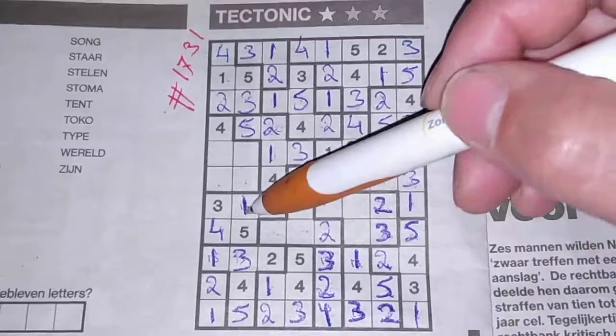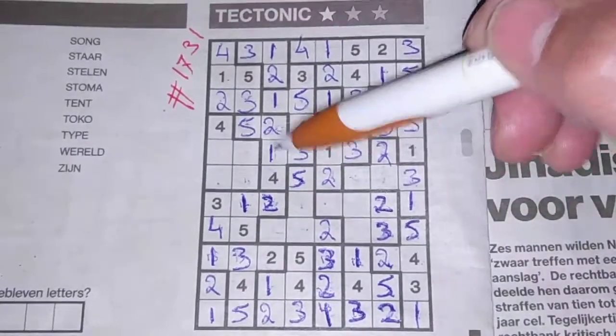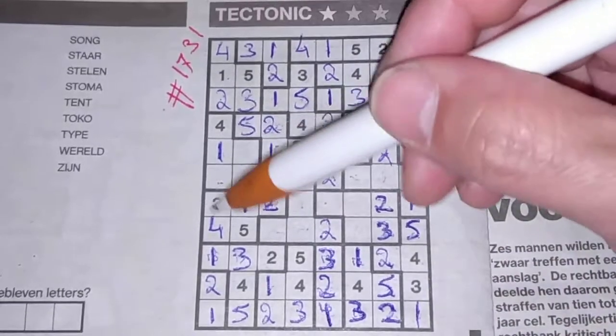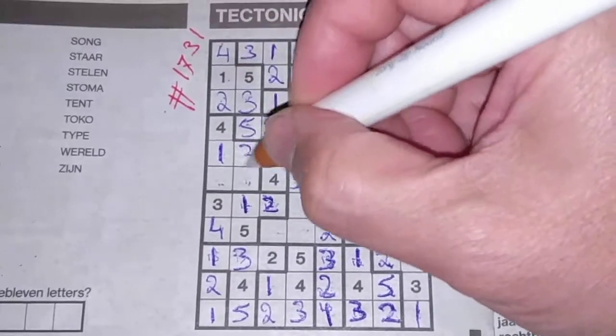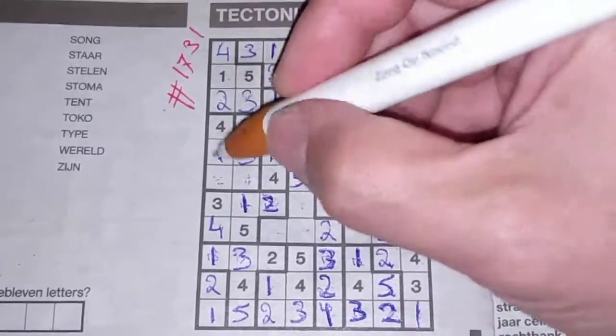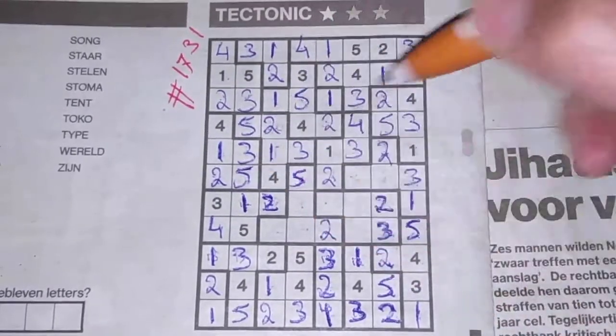These 2 boxes cannot be a 1. Those 2 boxes cannot be a 1. So 1 box left for the 1 should be there. These 2 boxes cannot be a 3. So 1 box left for the 3 should be there. 2 boxes left, the 2 and the 5. We have a 2 here, no 2 there. 2 should be here. The 5 goes there.